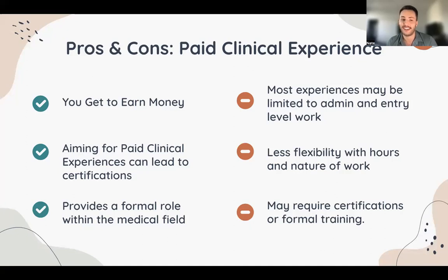Yeah, so I think there is the nice component of making money through these paid clinical experiences, and they tend to challenge you. They challenge you to develop academically and skill wise. Sometimes they can have a little bit of stress attached to it. That is common to any position in the medical field.